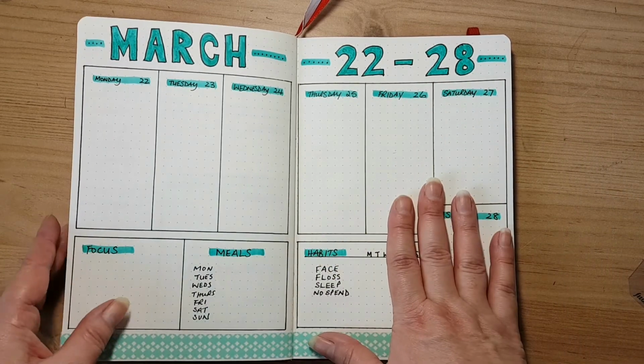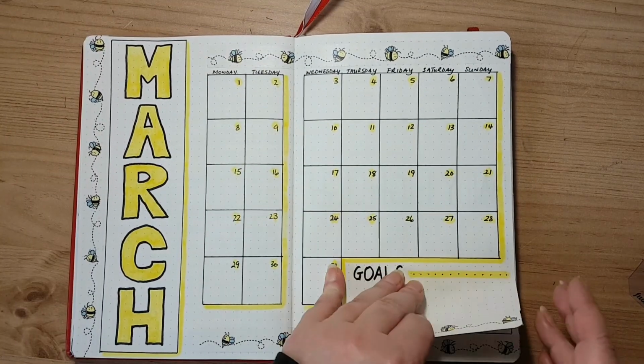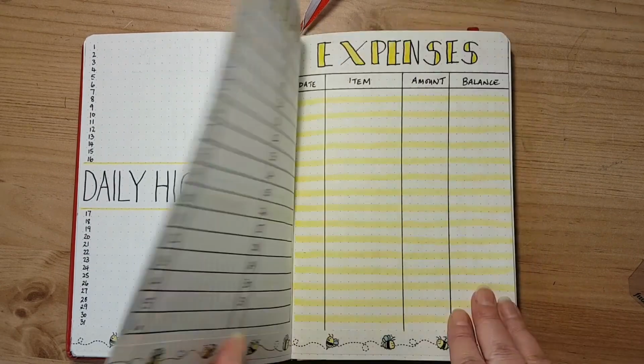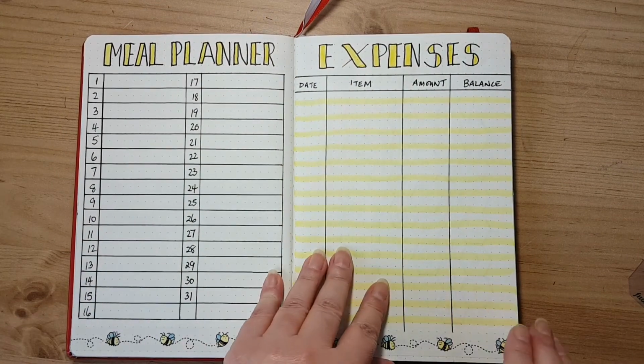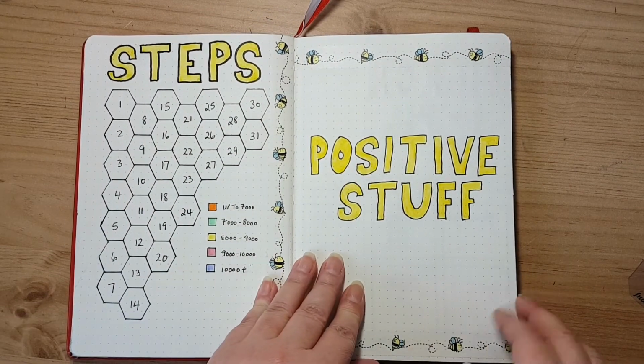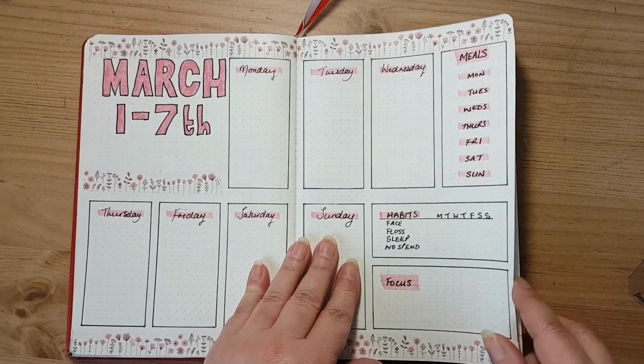So that's it. I'll do a quick flick through page by page for you. Calendar page, highlights, my inbox, meal planner, expenses, step tracking, positive stuff, and then on to my 4 weeklies for the month.